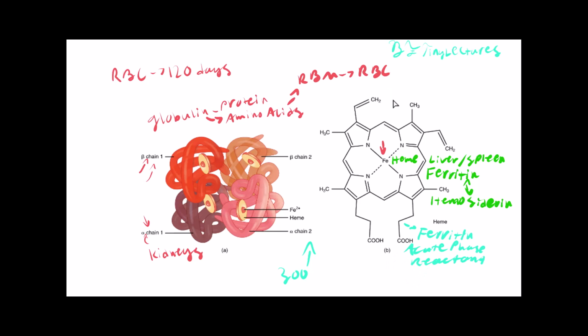But anyways, now that we're storing the heme in the form of ferritin and hemosiderin, we have to ask ourselves, how are we getting this iron back into the hemoglobin? Well, when we need to create red blood cells and we need that hemoglobin, we will transfer this iron from the ferritin or the hemosiderin into a transport protein. And this transport protein is called transferrin.